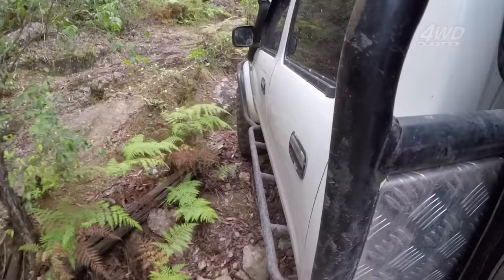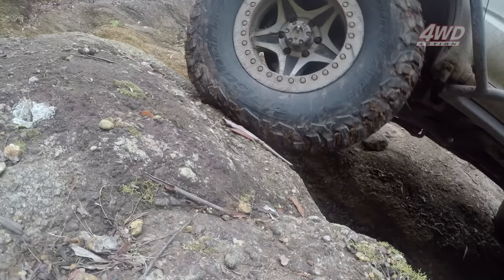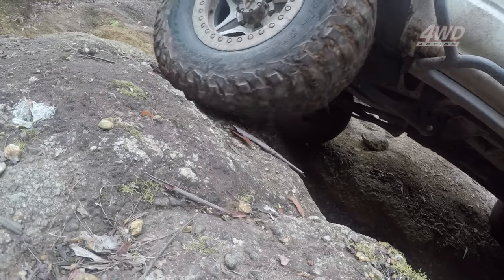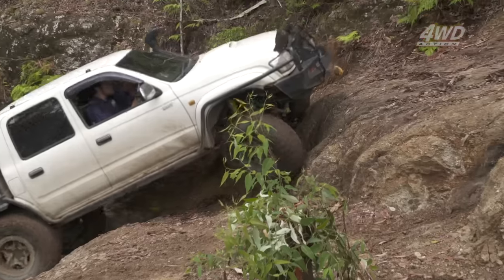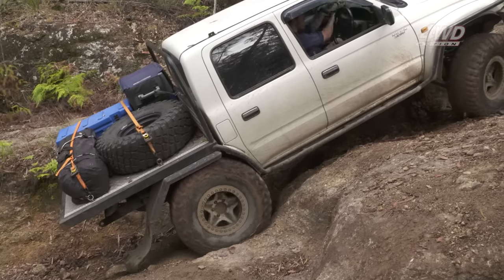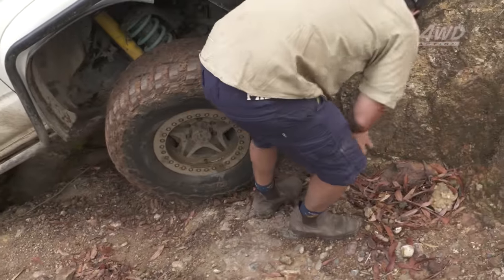Jock's got a plan to hang far left and take what is considered to be the more traditional line on Mousetrap. So, let's see how he goes. Yeah, mate, that's a good line. Yeah, that's right up the top. Yeah, you're all right. You just want to get your fronts over. Just go back where you were and I might put a rock just in there. It really will help. So we put a couple of rocks underneath, hopefully.